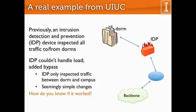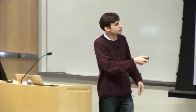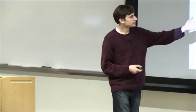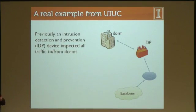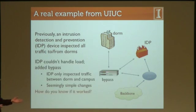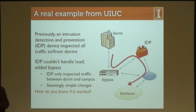Taking a real example from the UIUC network, we had a dorm and an intrusion detection and prevention device in front of it, and then various other parts of the network. This box was getting overloaded. Maybe Vyas could help with that, but the operators didn't have that, so they put in a bypass router so that some traffic would go through the IDP and some that didn't need it wouldn't. And of course, this involves a change to several configurations.